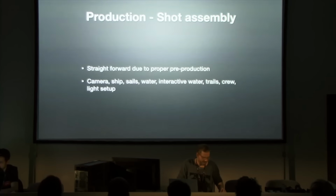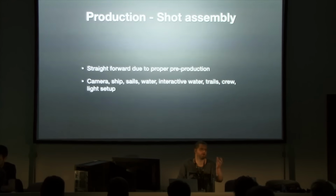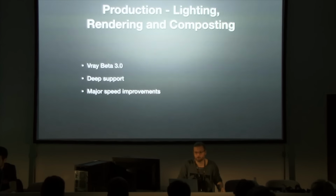And the shot assembly, that was very straightforward. And that was a big part of it. We'd put all this time into pre-production, so we wanted the shot assembly to be very efficient. You pulled in your camera, your ships, the sails and water, the interactive water and trails, and crew, and the light setup. And in one day, you could get a pretty darn good first draft of how the shot looked.